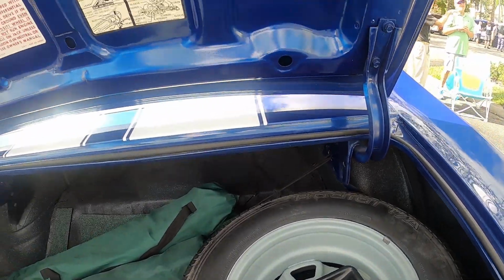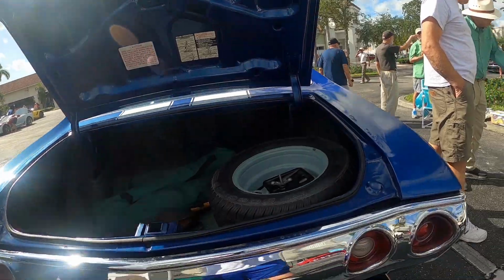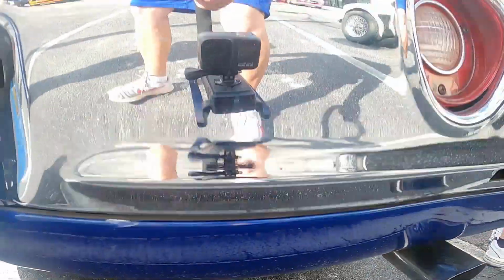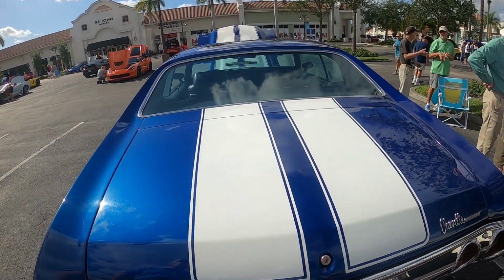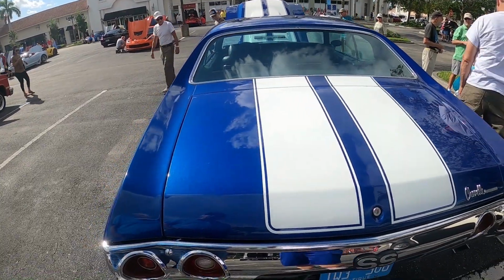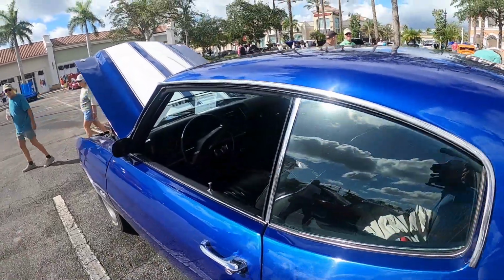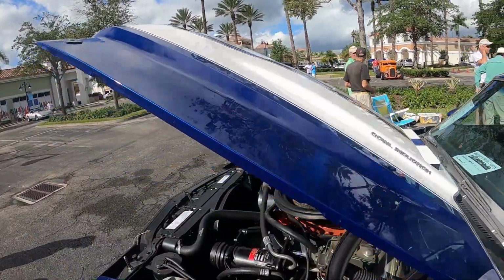As far as the striping on here, we all know that some factories had sharp corners, some had rounded corners. I'm not sure if this is the striping that went with this, but it was made with a template for Chevelles when it was put on. And Chuck said he only paid 10 grand for this car, which in today's market is just incredible to find something like this for only 10 grand.